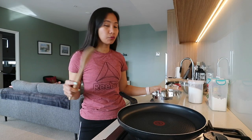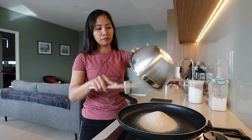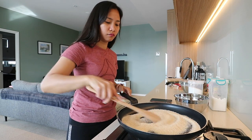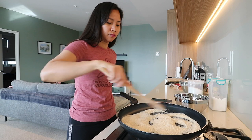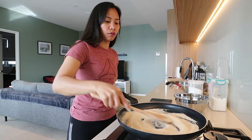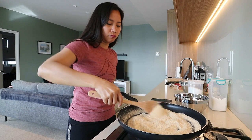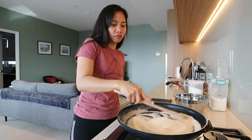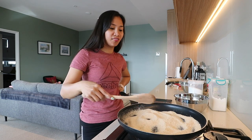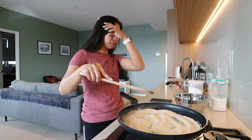So, gagawin ko na muna tong breadcrumbs. Para kasi siyang ilutuin muna. So, para mamaya pagbalik ko, gagawin ko na. Para akong nagluluto ng pulburon. Namiss ko nung kumain ng pulburon. Gawa nga ako next time.